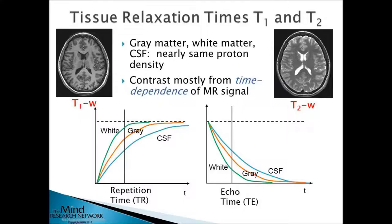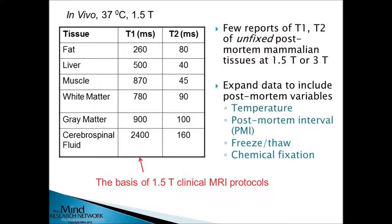So just to remind you, overall it's the tissue relaxation times T1 and T2 that govern contrast, and so we're interested in adjusting imaging sequences to produce the biggest difference between different tissue types. Because the rate at which magnetization relaxes or decays is temperature dependent, we may need to slide these echo times or repetition times around a little bit to optimize differences in contrast.